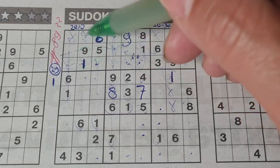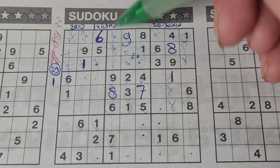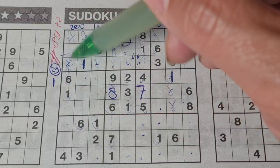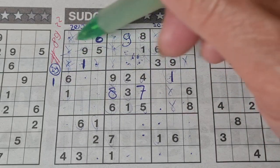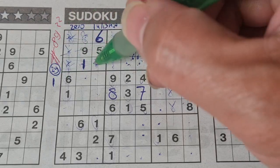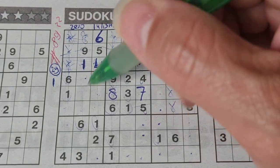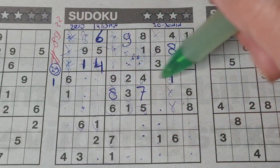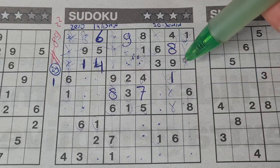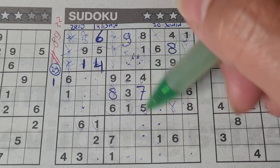I'm thinking. 1, 2, 3, 4, 5 missing numbers in this big square. One of the missing numbers is 4. We have a 4 in the first column, no 4 in these 3 marks. We have a 4 in the first row, no 4 in those 2 boxes. 1 box left for the 4 in this big square. Should be there. 4, 4. Okay. We have a pair in this big square.